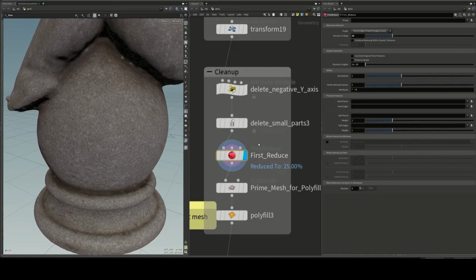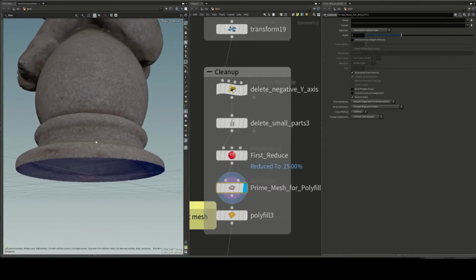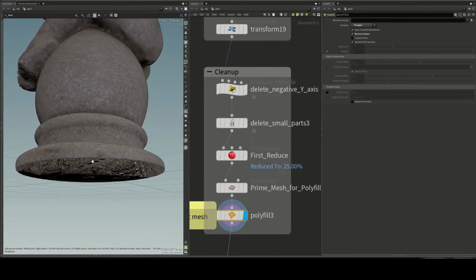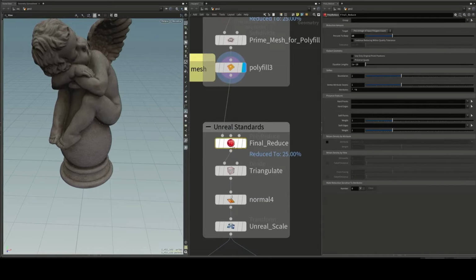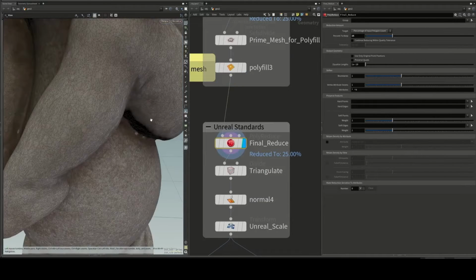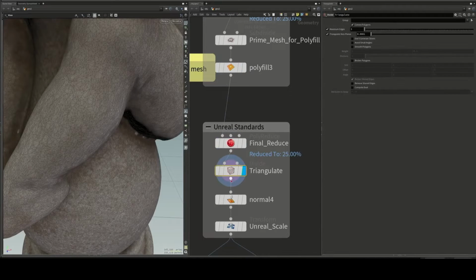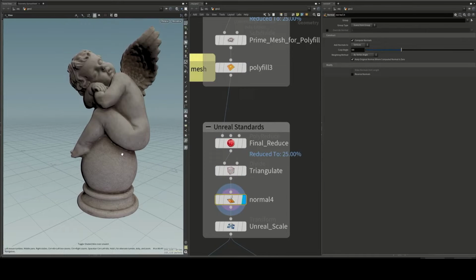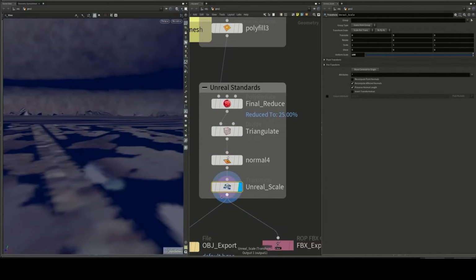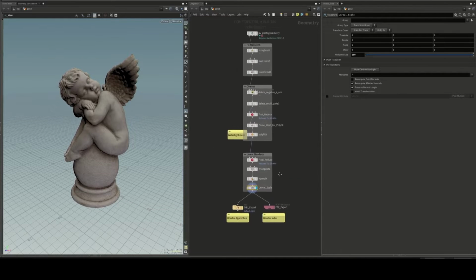Then you can use Houdini's native poly reduction tools to say, well, how do I optimize this and get this ready to go? And then you can also have a little side network if you need to bake some of the high-level details back in as a normal map. That can be done as well. And here we see there's some specific needs that Unreal has: triangulating it, setting up normals, scaling it so it fits into Unreal, because I think we're 100 times off. And then you're ready to export.